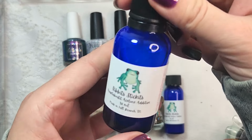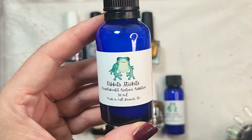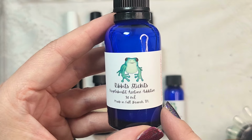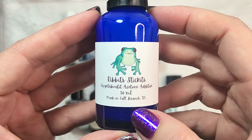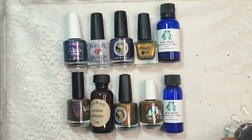Basically, if you're new to acetone additive and you aren't sure what it is, you add this to your pure acetone to help moisturize your nails when you use it to remove your polish. And since I usually end up changing my nails a few times a week, I go through my acetone quite a lot. So I go through my acetone additive a lot as well. So that was the Ribbit Stickit's Acetone Additive in the scent The Witch Doctor. So that was the haul for Polished Gamers box.